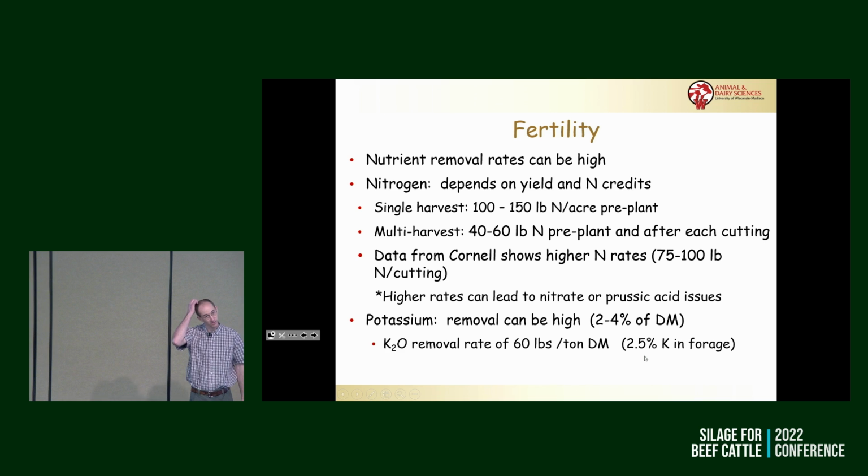Now there's some data from Cornell, some work from Tom Kilcer, that he's recommending a bit higher rates of 75 to 100 pounds of nitrogen. And what that's really doing is trying to increase the protein content for use in dairy cattle diets, is what the main driver there is. But this year, I don't know if I'd recommend doing that much.